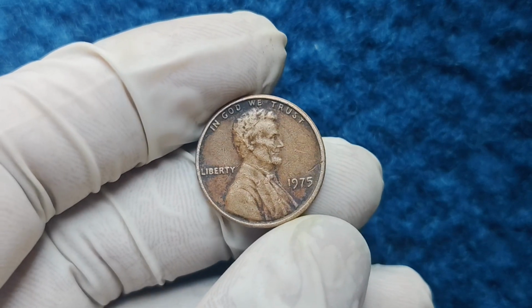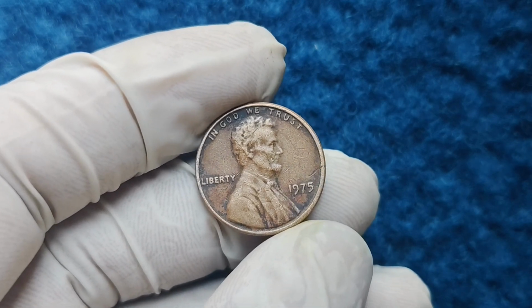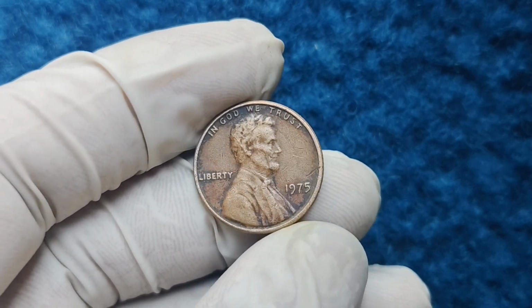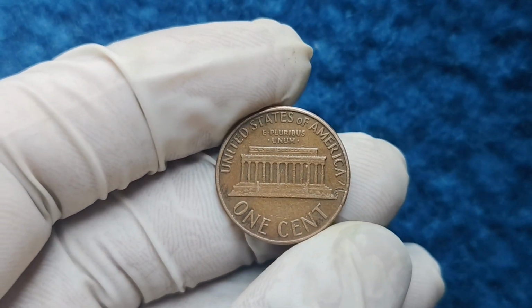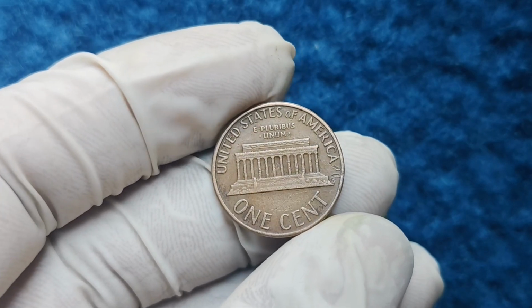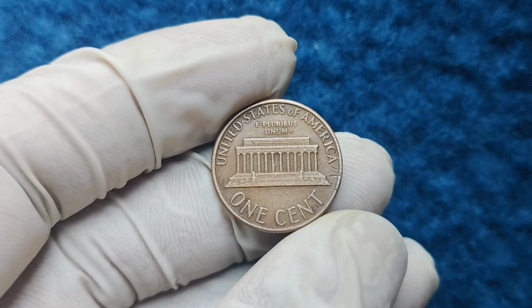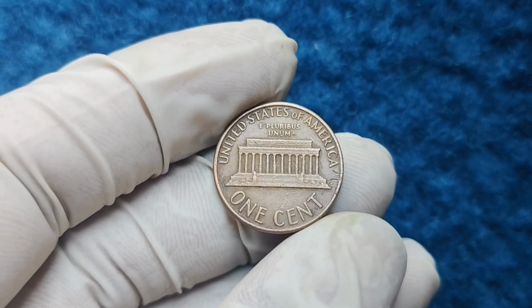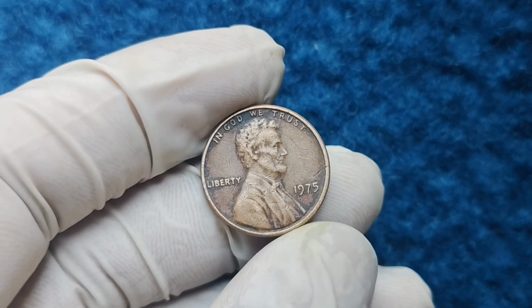When I first heard about valuable pennies, I spent an entire weekend going through every single coin I had. Spoiler alert, I found nothing. But a few months later, my cousin, who knows nothing about coins, randomly found a rare penny at a garage sale and flipped it for a few $1,000s. That was my wake-up call. I had to get serious about this. And now, I'm here to make sure you don't miss out on a life-changing find.